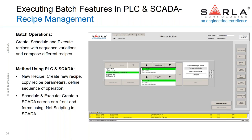And we can use the SQL server, and we can use a front end by creating VB.NET or .NET applications, and that can be passed into the SCADA to give the operator more flexibility to use the recipe data along with that.